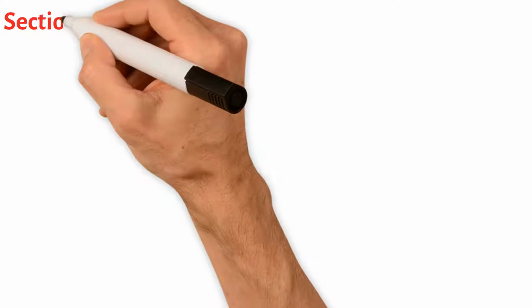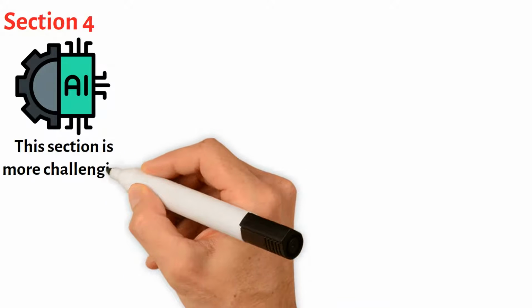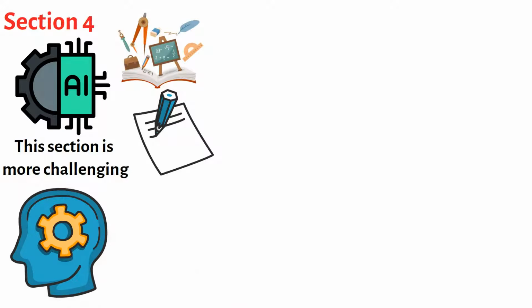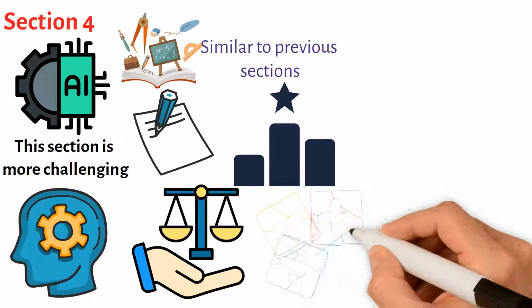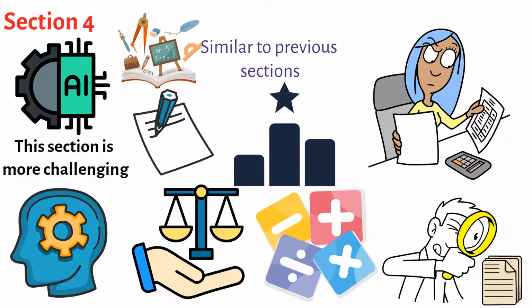The fourth section of the Deloitte online assessment focuses on the future of work. This section is more challenging and includes both written and numerical information for you to analyze. You'll be tested on both situational judgment and numerical reasoning skills. Similar to previous sections, the situational judgment questions in this section require rank order responses. To answer the numerical reasoning questions in this section, you'll need to analyze the provided information sources and calculate the correct answer from 5 multiple-choice options.